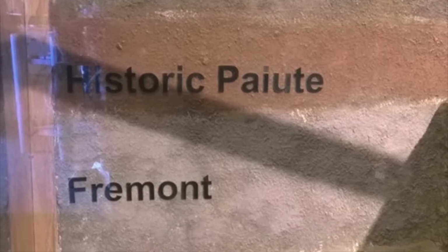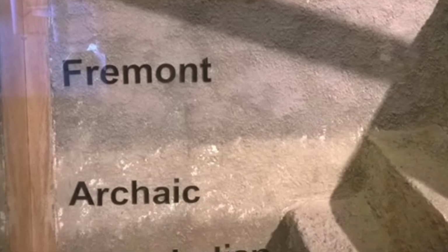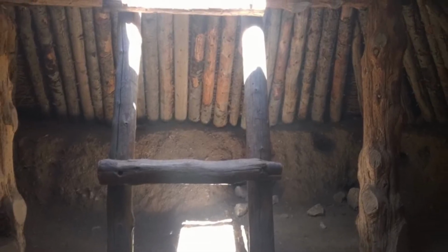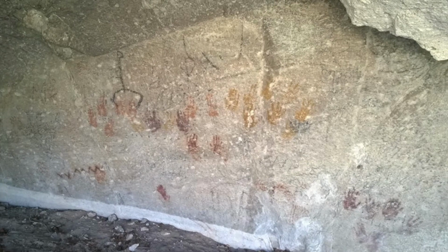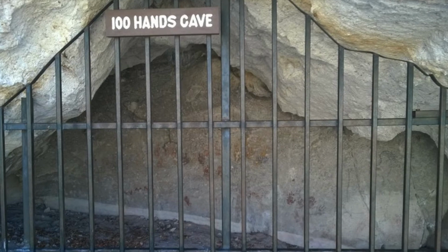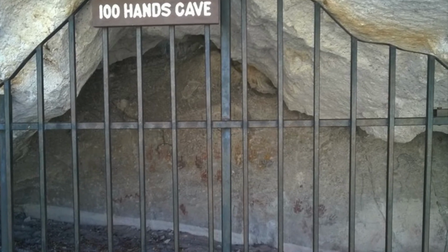Moving on, here's the Fremont culture. I have here a remake of what they lived in. And next, here's some handprints from the Fremont cultures. It's kind of a cool little cave right here. Here's a little further back. There's about 100 hands in there, it says here.